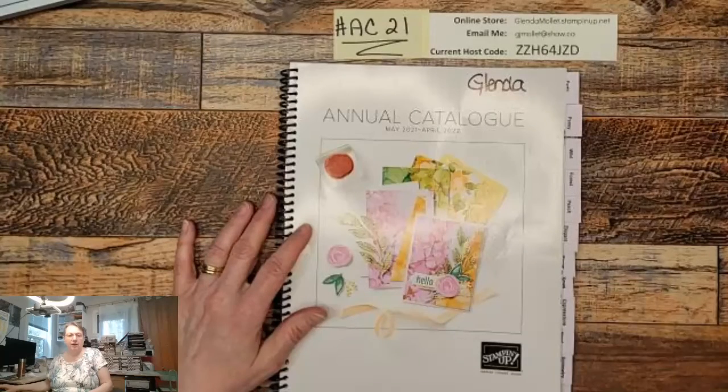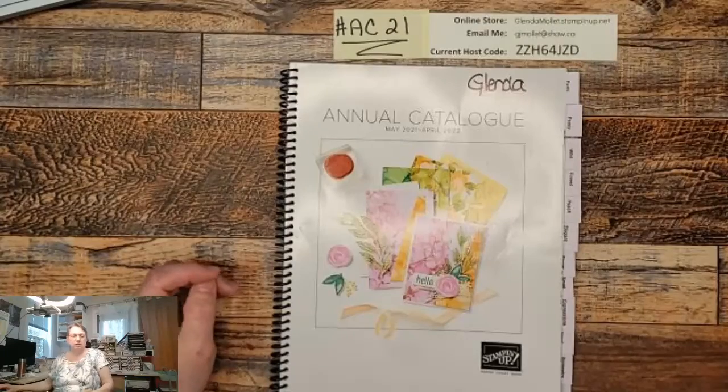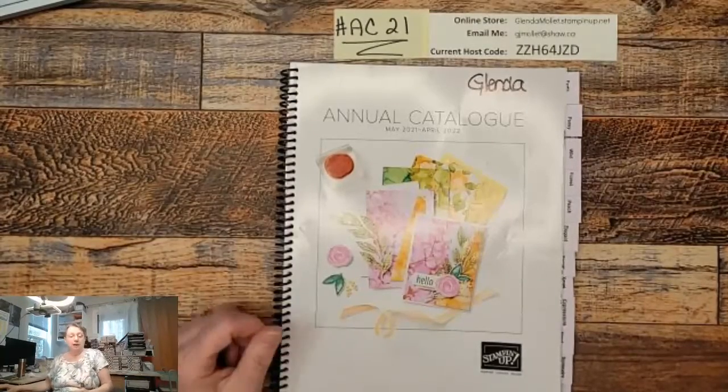Okay, I think I have an issue here. Hang on. I think Facebook has done it to me again. Let me see here. I'm trying to find the video. Make sure it hasn't stuck me on. Yeah, it did. Why does it keep doing that? Okay, so I've taken it off a sale, so everybody will be able to see it now.